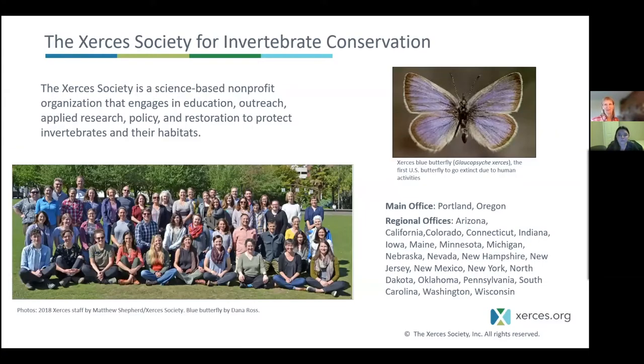Just a bit of background about the Xerces Society. We're an international conservation nonprofit organization focused on invertebrates and their habitats. We were formed in 1971 by Dr. Robert Michael Pyle, and originally we were an organization of butterfly scientists. The name Xerces is in tribute to the butterfly pictured here, the now extinct Xerces blue butterfly. It was the first butterfly to be lost to extinction in the United States due to destruction of its habitat in the San Francisco area. And so Xerces was initially formed to prevent the extinction of other butterfly species.